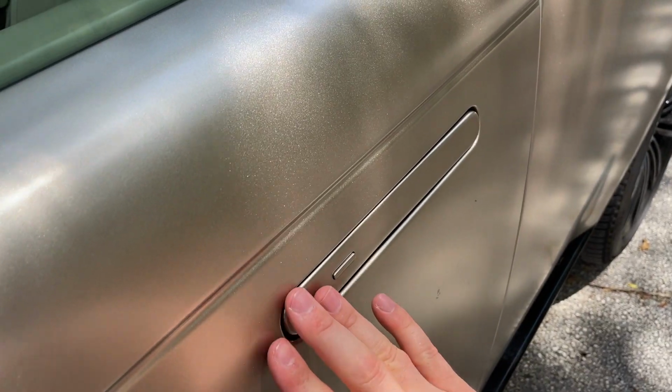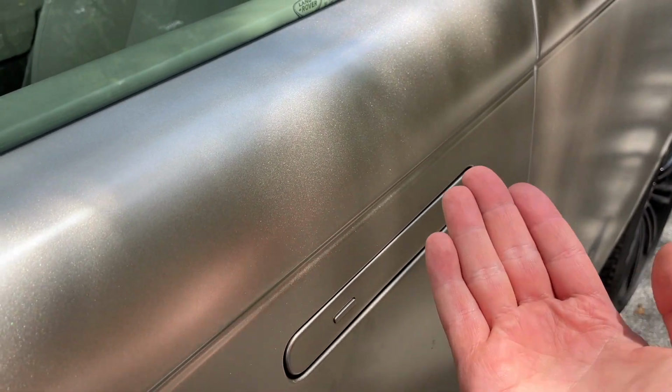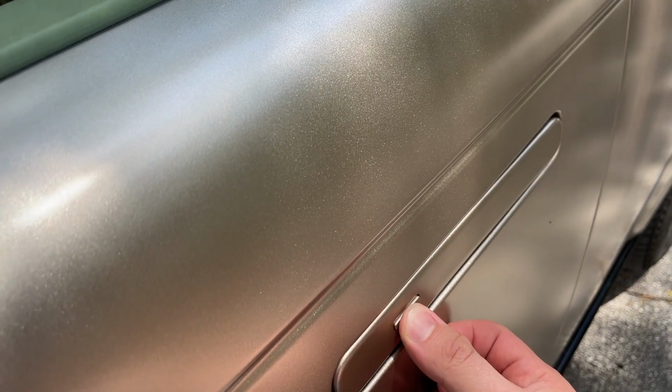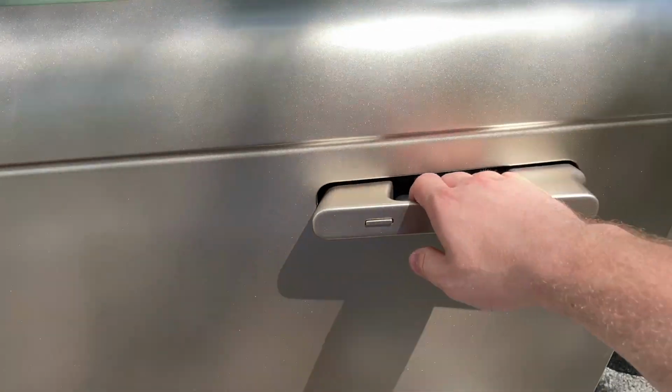You can see that the Range Rover's door handles are flush with the body. Now you can program the door handles to pop open automatically when you walk up close with the key, or with the key in your pocket, you can do it manually by holding down this button right here to pop open the door handles. Now you can just grab it and open the door.